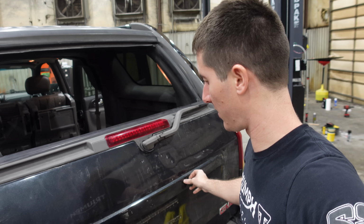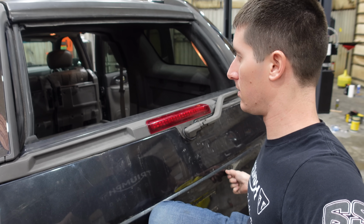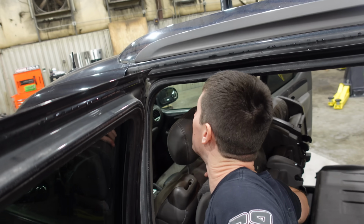Let's see what happens if I just try this. Oh, it actually threw an error. I wonder if it'll tell me what it is. Nope, just a beep. And speaking of all the innovative features in the XUV, listen to this.